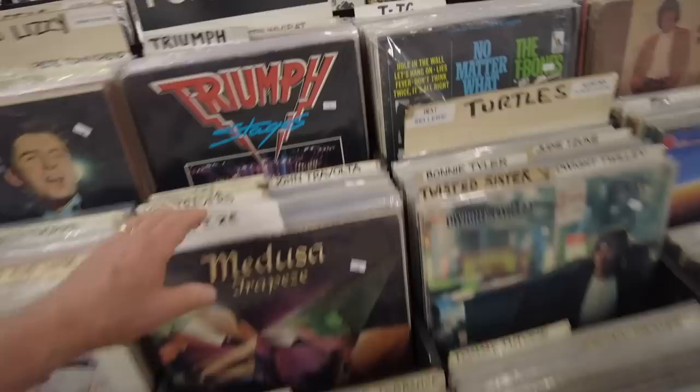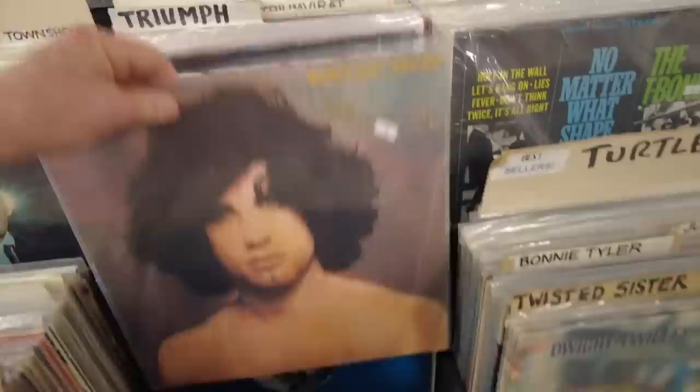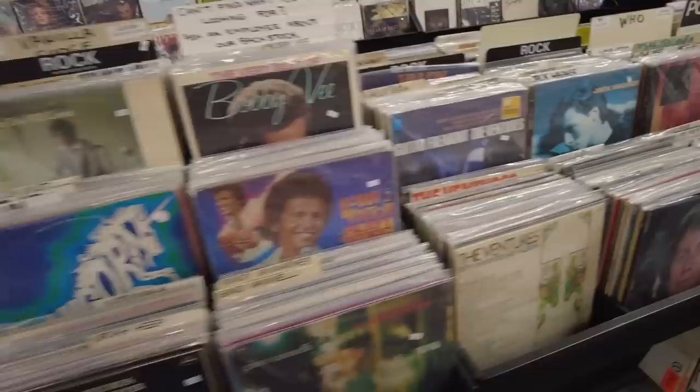There's Joey Travolta, that's John's brother, I guess. And there's John Travolta in a very famous picture. He's all dressed up, or dressed down, actually. He had no clothes on. Let's see what else we're looking through here.